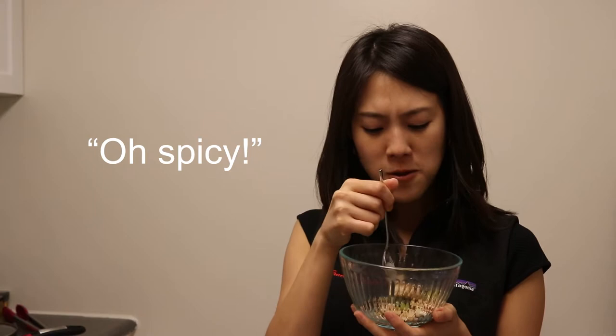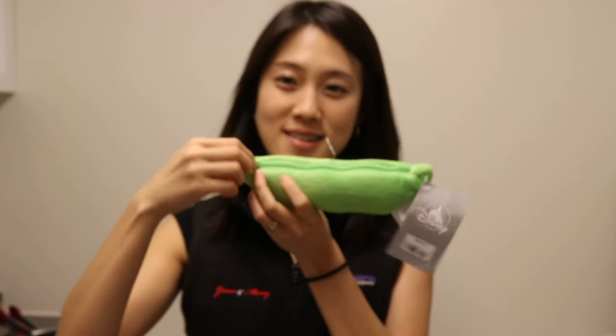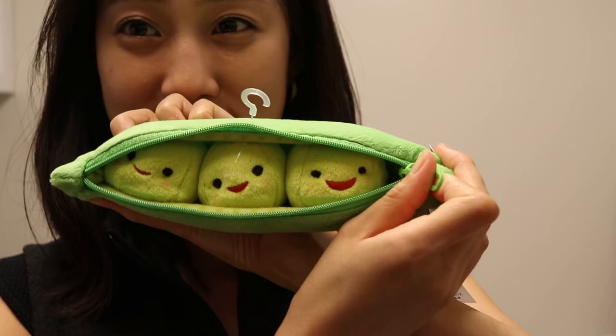The peas with the chicken together. It's very, very good. So how do you rate the food? It's like, kumsi kumsa.